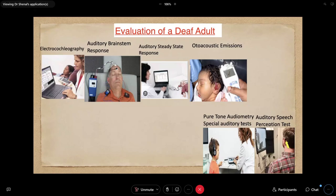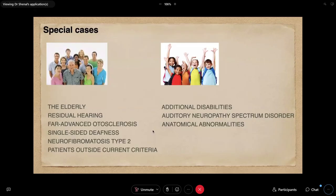In far advanced otosclerosis also, a cochlear implant is a good choice, although there may be some issues with non-auditory facial stimulation, but we can switch off those electrodes and work with it. In neurofibromatosis type 2, once the tumor is out and if the cochlear nerve is intact, we can give a CI. And sometimes, even if the patient does not fit into any of the criteria, we can use a CI. Also in single-sided deafness and tinnitus, this is a good option for adults to continue their working. In children with additional disabilities or ANSD and anatomical abnormalities, again, we'll do the appropriate investigations to decide whether they fit into the candidacy or not.